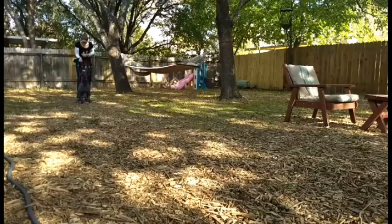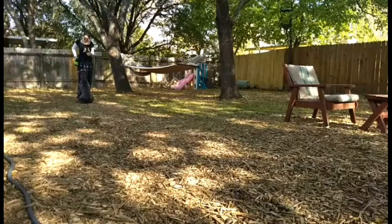As Peach comes to me, I start my hand down low as I do the hand signal for sit. This helps her rein in that enthusiasm from running to me and sit instead of jumping on me, which is great self-control.